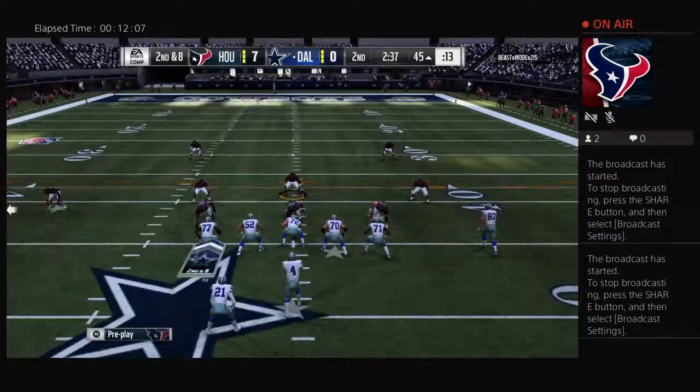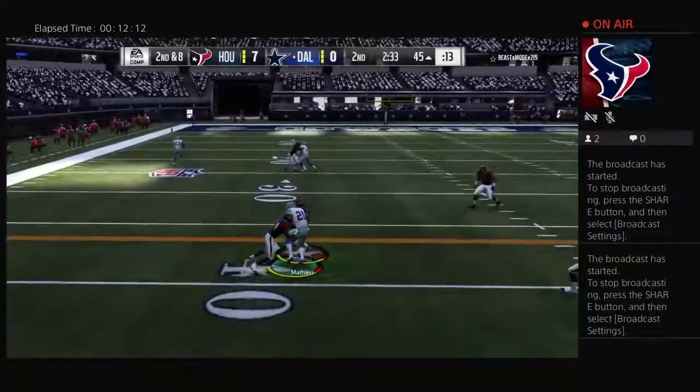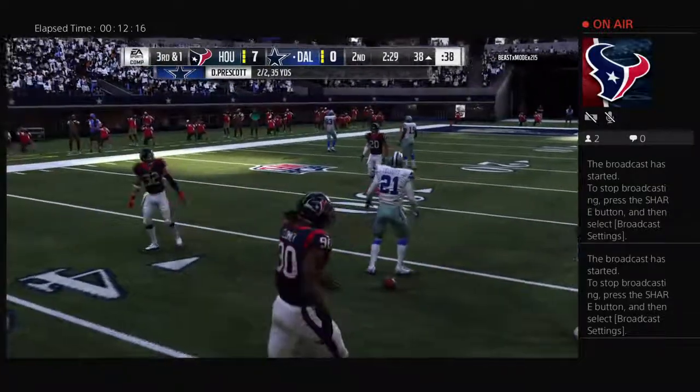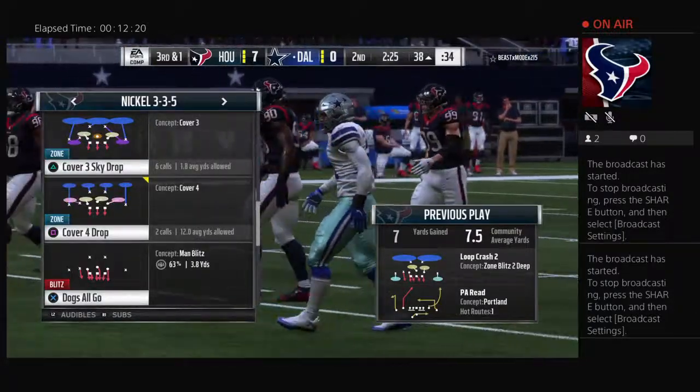Here we go. A 2nd down throw for Prescott. Drops it underneath to Elliott. And the stop here will come at the 38-yard line. 7 yards on the play, and that is going to set up a 3rd and 1.